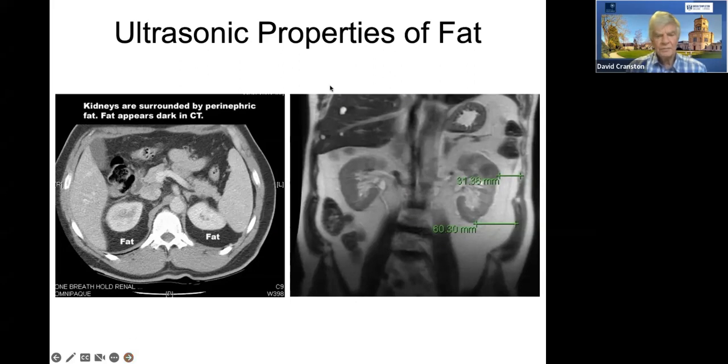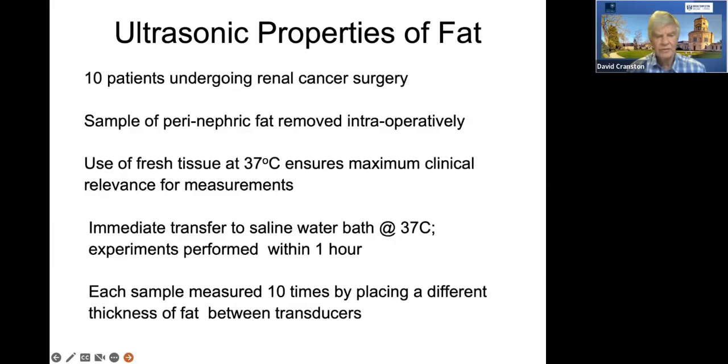So fat is a problem. Both fat and ribs were a problem with the renal tumors. Here you can see a CT scan, and here's the fat layer. And you can imagine that as the HIFU beam goes through that, it gets distorted and absorbed by that, which indeed is what happened, which meant that with people who had quite a lot of fat around the kidney, it was much less effective.